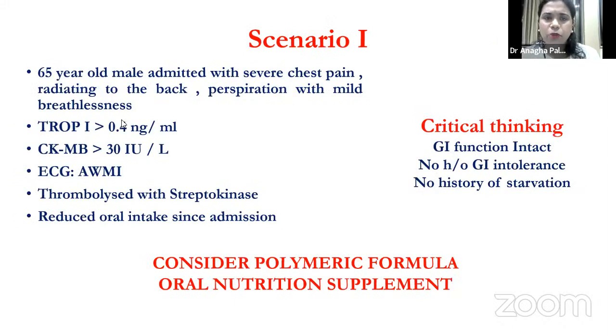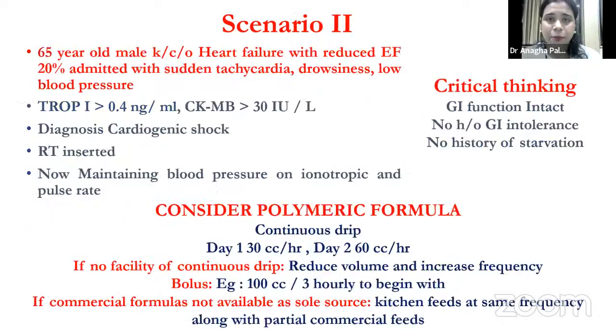A patient with myocardial infarction, who has not had too much starvation. His intake is reduced since he's been admitted because he has chest pain. If you see critically, he's got an intact GI tract, no history of GI intolerance, and no history of starvation. You can straight away give this patient a polymeric formula as oral nutrition support to meet the energy required. So here, give a polymeric formula which is intact.